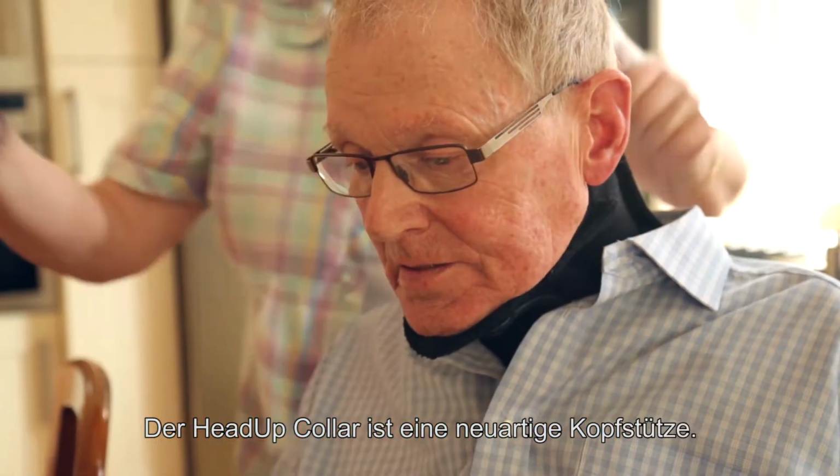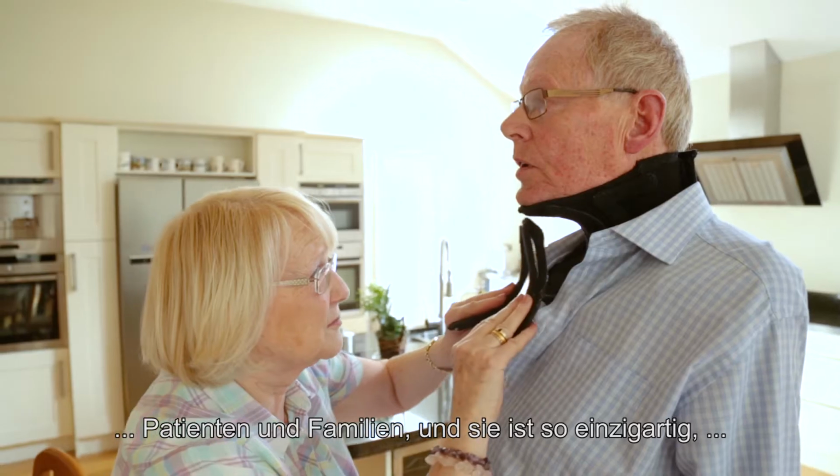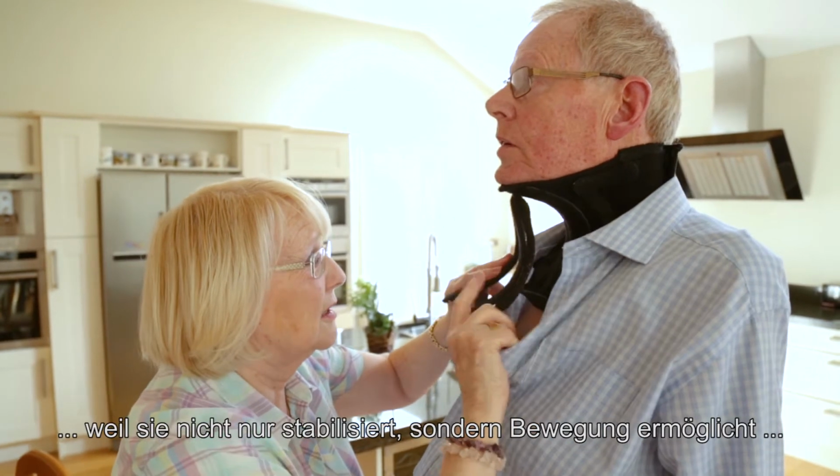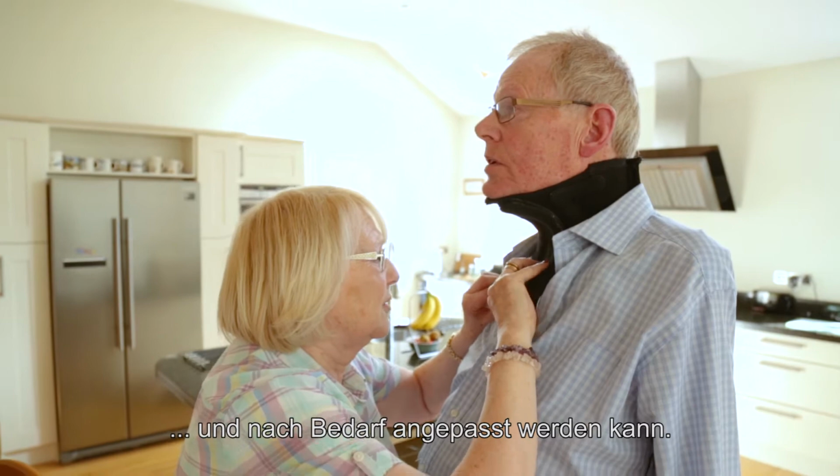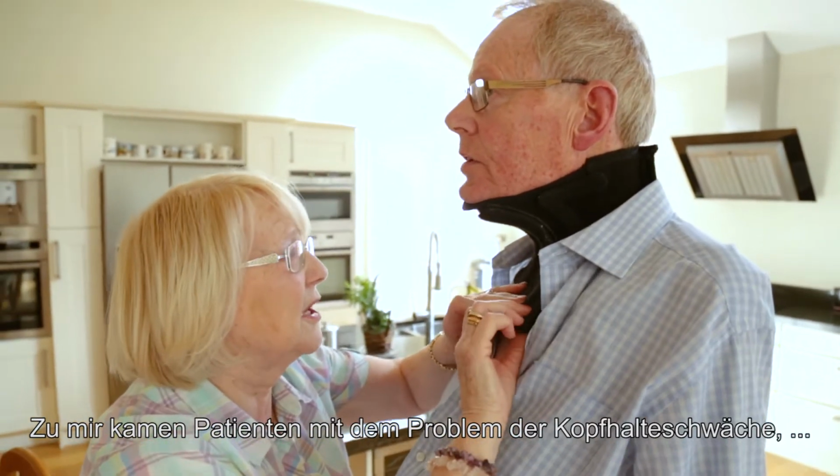The HeadUp Collar is a novel neck support device that has been created by a team of people that included designers, patients, families, and its unique selling point is the fact that it provides support but allows movement, and it's adaptive to people's needs.